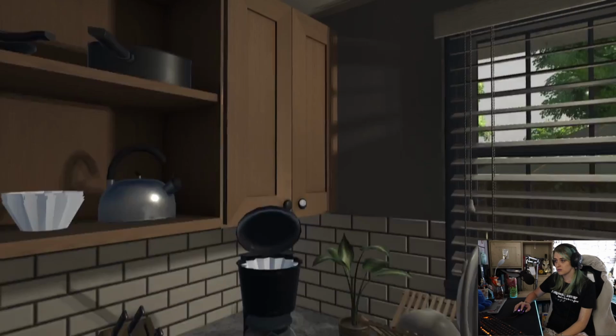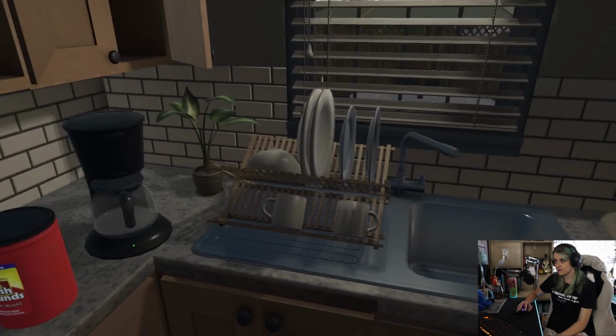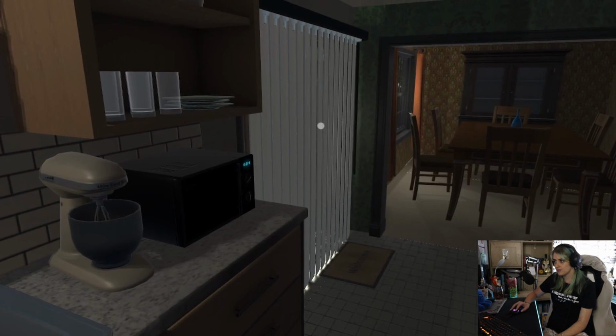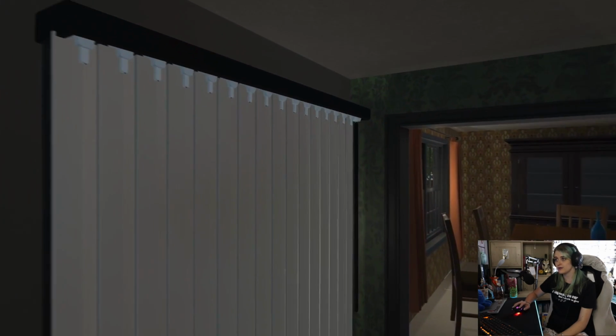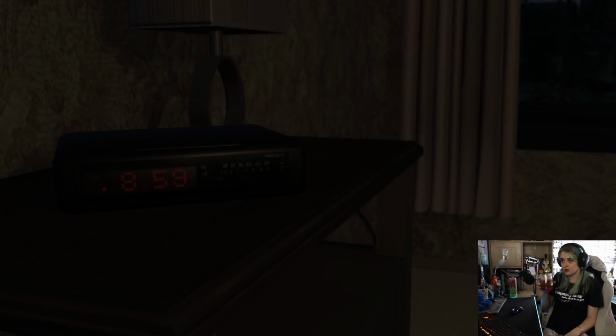Filter, coffee, let's put it on, let's open our curtain. Okay, no dead body, got it. Okay, you see, but maybe then there was an option to actually turn around. Okay, 9 o'clock.